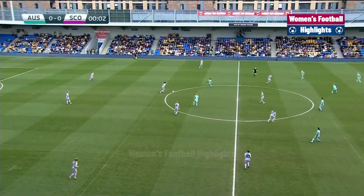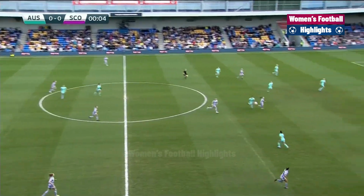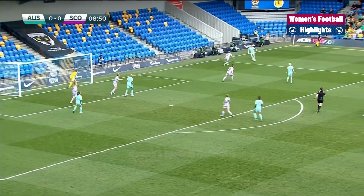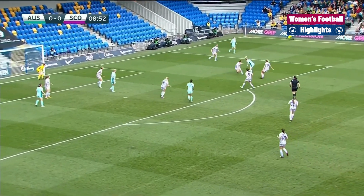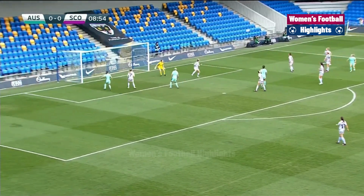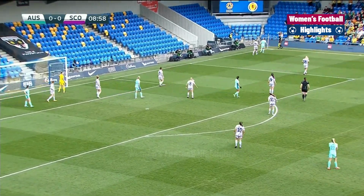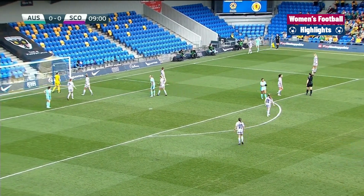It's Scotland that get us underway against a Matildas side assembled for the kickoff. Carpenter again, one way then the other. It's a lovely turn, and then across towards the back post where Rasso was lurking. It's out for the first corner of the match.